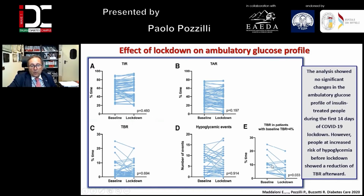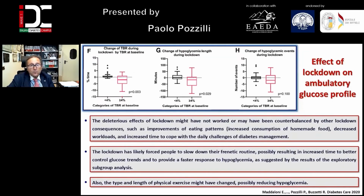But interestingly, the patients that were monitored carefully during lockdown had the reduction in the number of hypoglycemia, and obtained an excellent metabolic control with less hypoglycemia using this continuous profile. And here you have the change in time below range during lockdown compared to the time below range at baseline. You see this is significant. And then the change of hypoglycemia length during lockdown was reduced, and the change of hypoglycemia events during lockdown was not significant, but there was a tendency for a better metabolic control with less hypoglycemia.